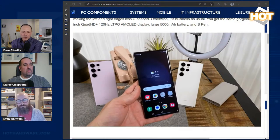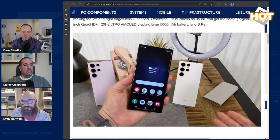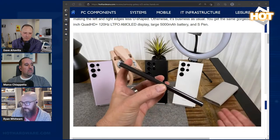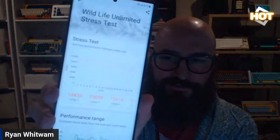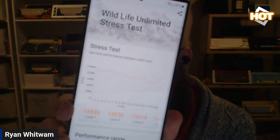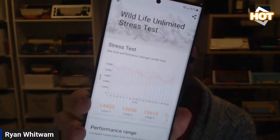Have you seen the Wildlife Unlimited stress test on the Galaxy S23 Ultra yet? You said the throttling's a little bit more prevalent. Hold on. The first time I ran it, it was a little bit inconsistent. I don't know if this will show up on the screen, but there you go. Oh, that's not bad. It drops a little bit, and then it kind of goes up at the end, weirdly. Not sure what's up with that.